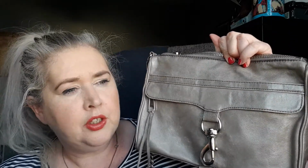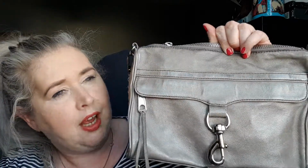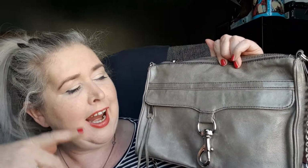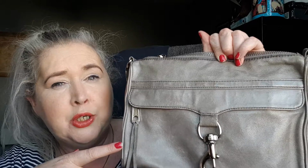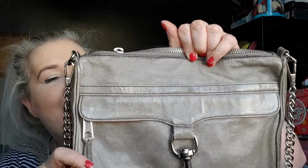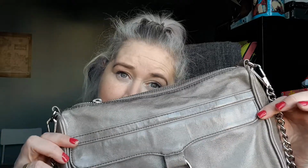So it is a Rebecca Minkoff MAC bag, and the seller described it as the larger of the MAC bags. I think there's actually 3, and I think this is actually the medium one. I think there's a mini MAC, this medium one, and then a larger one, and it is in a grey colour. It actually looks a little bit different than the picture. It looks more like a metallic grey. In the pictures it looked like a flat grey, and I actually do prefer the metallic grey, so I'm happy already. It is a lovely colour. So we'll do the inspection of the bag together.